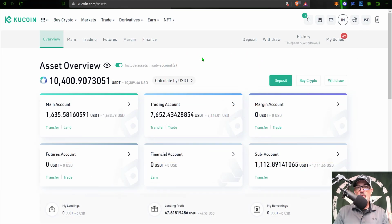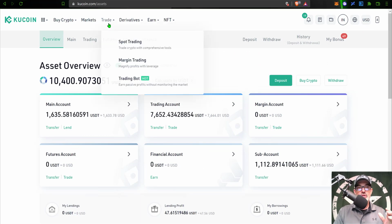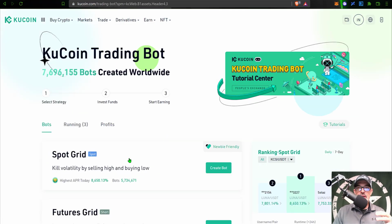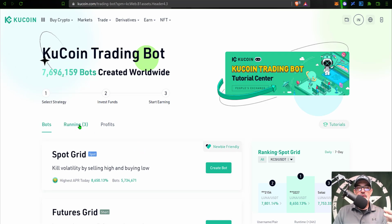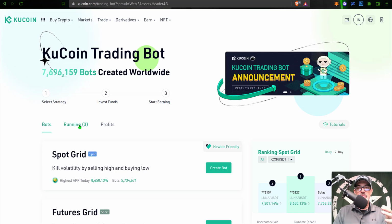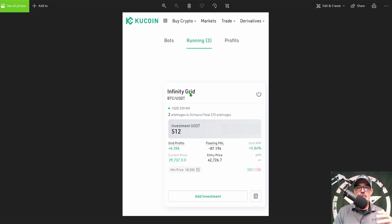Now, let's take a look at how the Gridbot is performing. In order to do that, I come up here to Trade, click on Trading Bot, and that will pull up the screen that allows you to configure bots over here on KuCoin, but I want to jump over here to the bots I actually already have running. If I give that a click, you can see that I have the Infinity Gridbot, which has been running for 102 days. Now, if you do the math, that doesn't actually add up to just over 4 months.